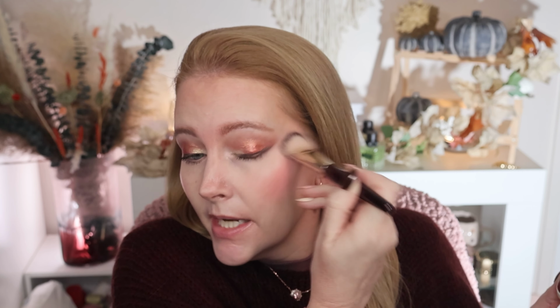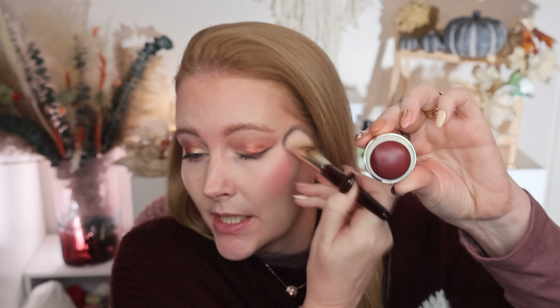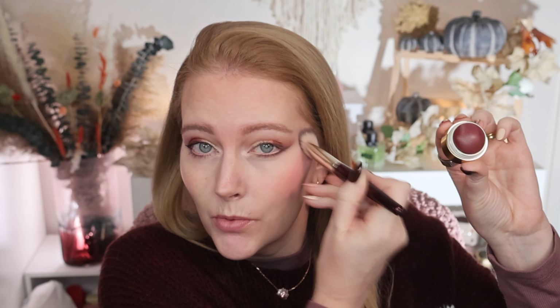And you can see how easily this just blends in, and it's not overly pigmented. When you see it, it looks really strong, but this will work well for fair skin. So you can build this up though, and it'll give you quite a natural glowy finish, the Merit one.